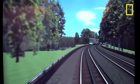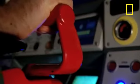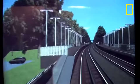Right, now all Johnny has to master is stopping. Right, so brake. In 400 metres, you need to be at 0. Just wait for that red hand to get closer and then do a bit more braking. Pretty good.